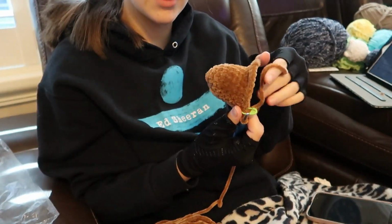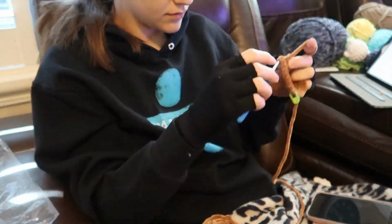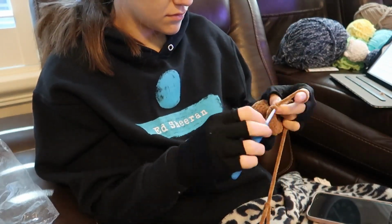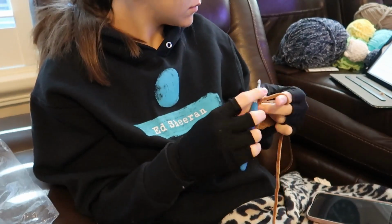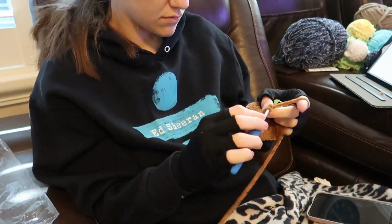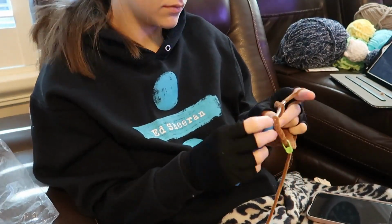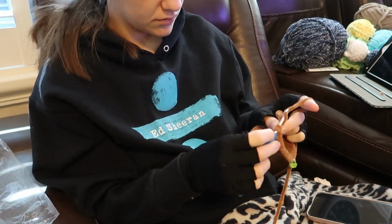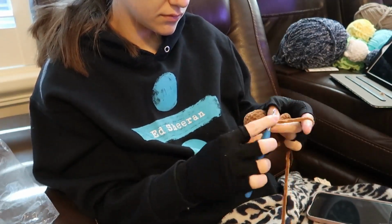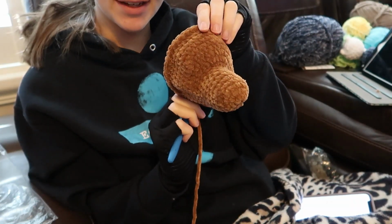Alright, here's the snout, and now it's working into the head. So here's the head and the nose and everything. This is going to be a lot bigger than I thought, but I think it's going to be really cute.